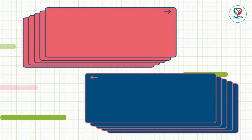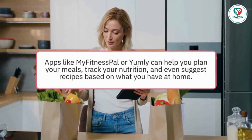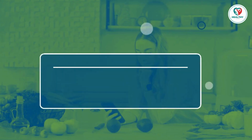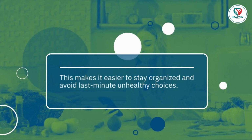Our next hack, use a meal planning app. Apps like MyFitnessPal or Yumly can help you plan your meals, track your nutrition, and even suggest recipes based on what you have at home. This makes it easier to stay organized and avoid last-minute unhealthy choices.